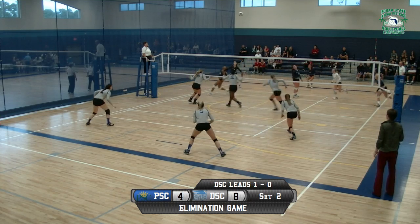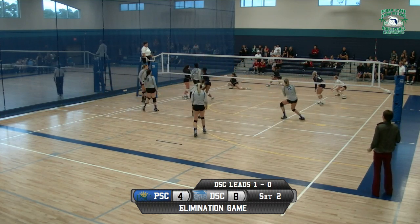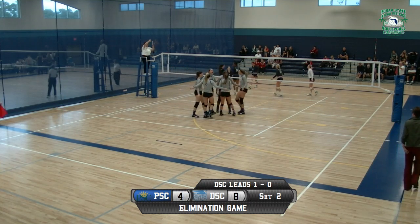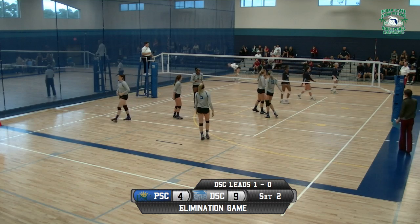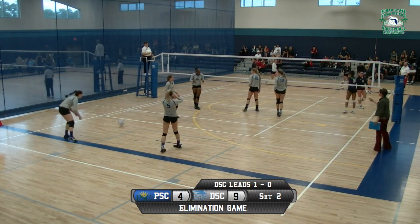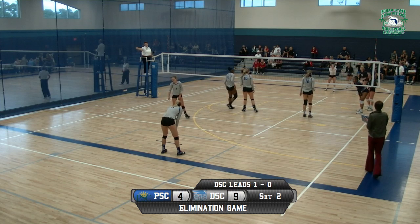Great serve from Janjusevic. Forces a free ball from Pensacola, and a big-time swing from Katora Roberts. She connects this time off the one set with a great swing and picks up a kill.